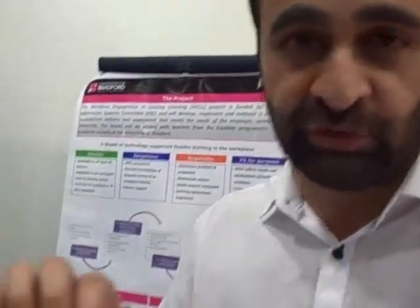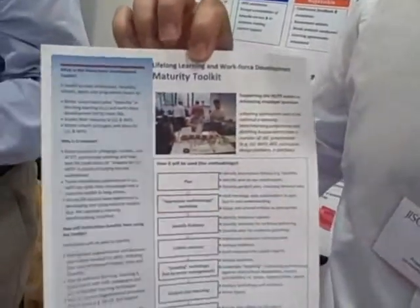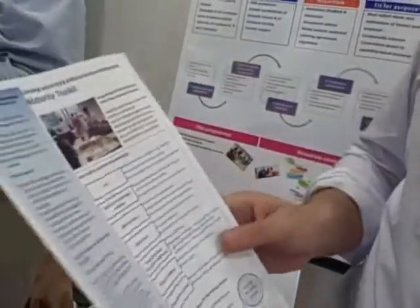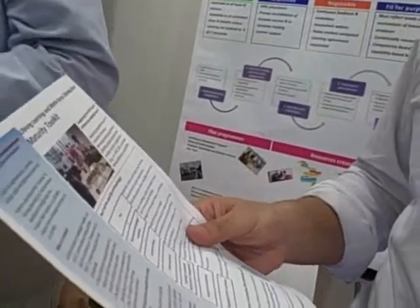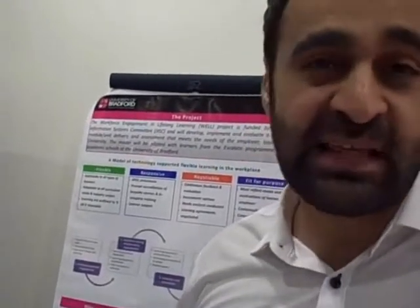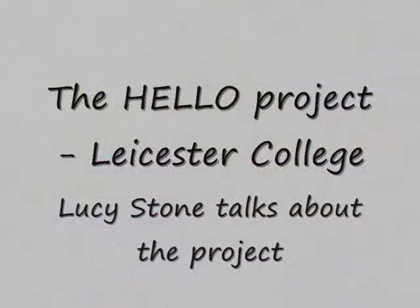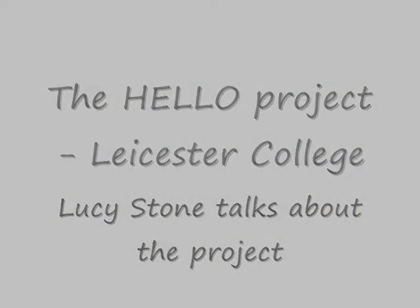For this event, we're here describing and talking about our Maturity Toolkit, which is our work-based learning benefits realisation project. The toolkit basically helps institutions and faculties and departments better understand what work-based learning is, assesses their maturity in lifelong learning and workforce development, and gives them some indicators of how they can improve. And we hope this will be quite a successful project.